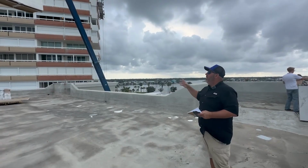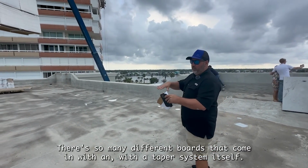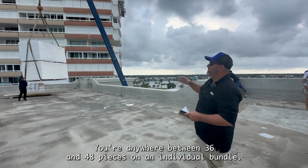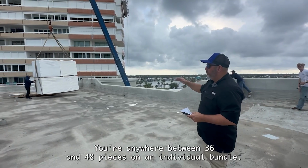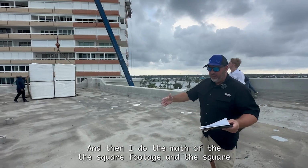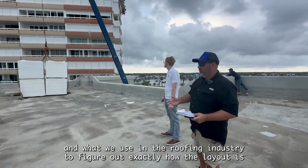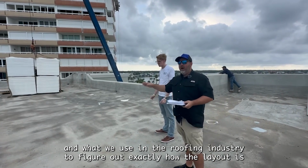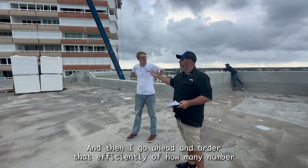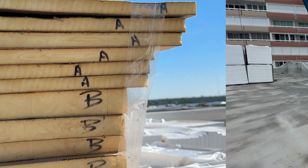If it's just a 2-inch, if it's 1.5, it's an A board, AA board. There's so many different boards that come in with a taper system itself. You're anywhere between 36 and 48 pieces on an individual bundle. So when we order, I know how many pieces come on a bundle, and then I do the math of the square footage and the square, what we use in the roofing industry, to figure out exactly how the layout is going to be, how many layers we're going to have, and what our base layer is. And then I go ahead and order that efficiently based on how many pieces come in a bundle.